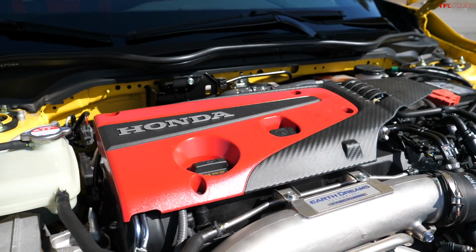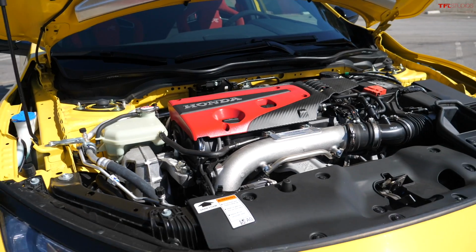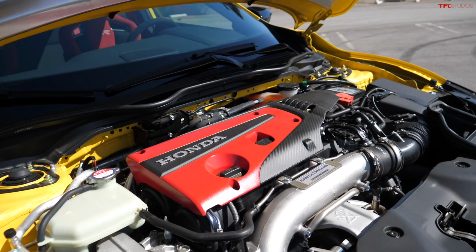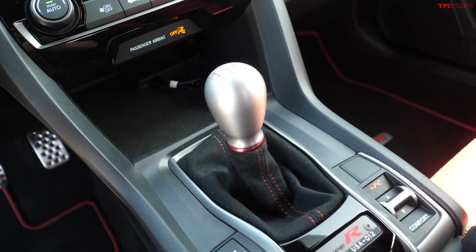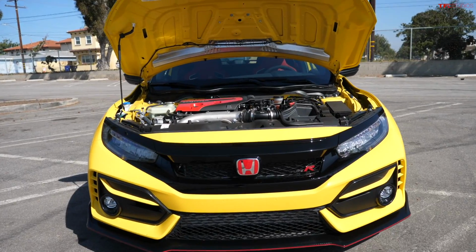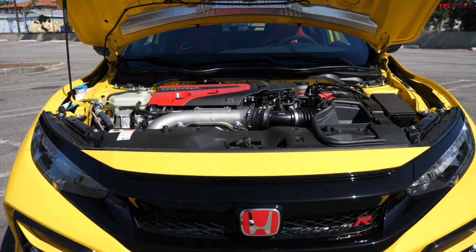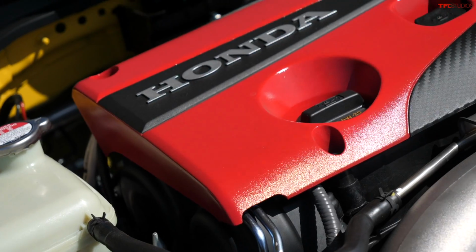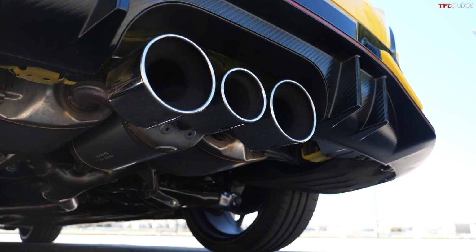All right, let's start with the engine because that is unchanged from the standard Type R that's been out since 2017. So it uses a 2-liter turbo 4-cylinder mated to a 6-speed manual short shift transmission, 306 horsepower, 295 foot-pounds of torque, and 168 mile-per-hour top speed. So if you are doing track days with this car, you can definitely get up to some quick speeds.